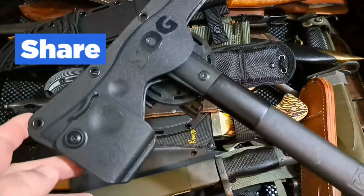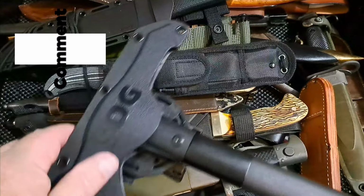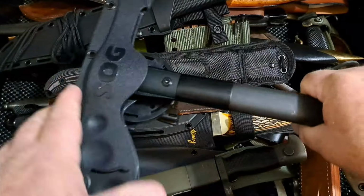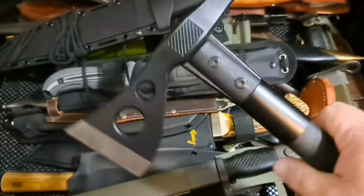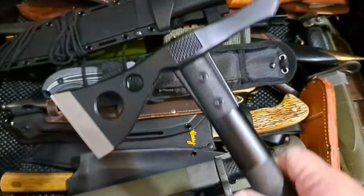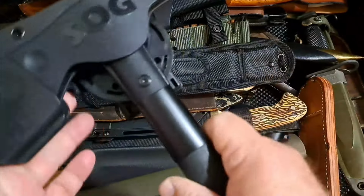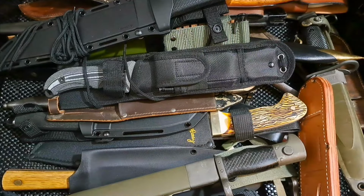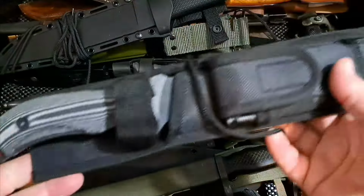This is my Sog axe. I don't know whether you guys have seen this, but it's one of those pickaxes for throwing and playing, kind of a fantasy thing. And I can't get it open. I've never done a review on this thing, and I don't know why I bought that, because we do stupid things, right? We just buy stuff.